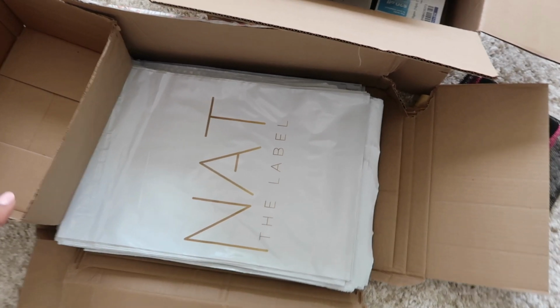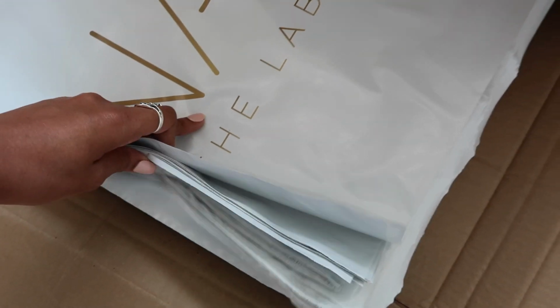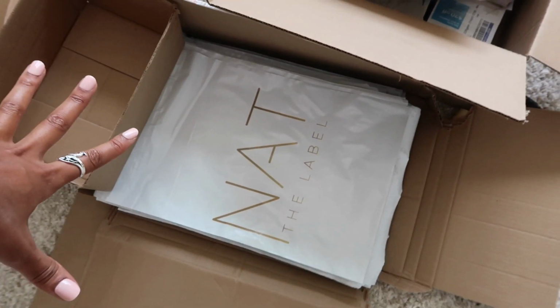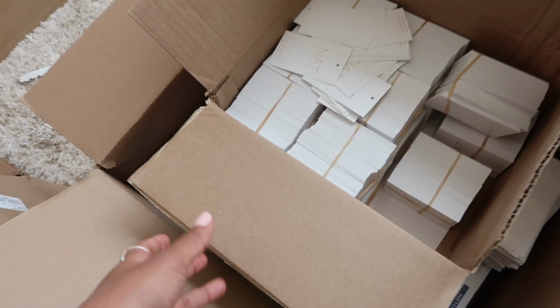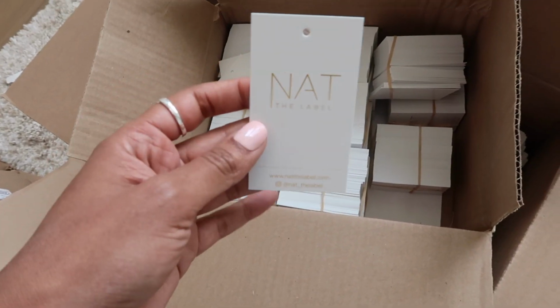But I just wanted to vent really quickly because I want to capture all the highs and lows about this process. So yeah. Totally forgot to show you guys, but look what got here. I am currently organizing it. These are the poly mailers with the logo. I'm obsessed. And then we also have here the hang tags.